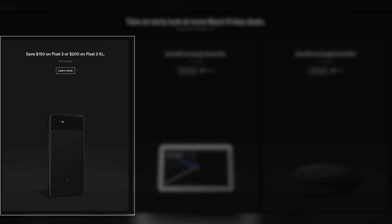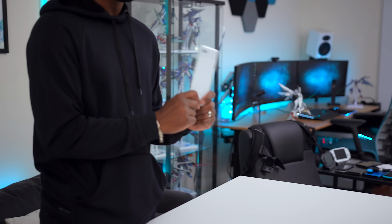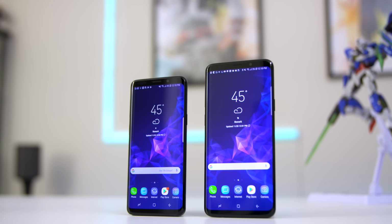First up, we've got the Pixel 3 and the Pixel 3 XL. These are gonna be $200 off over at Best Buy and Target. If you're looking for the best camera on a phone ever, Pixel 3 XL, baby. This is the way to go. Now also, the Galaxy line is going to be on sale.